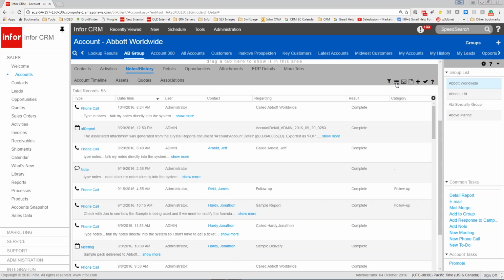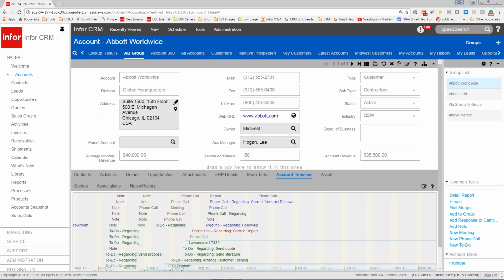And we have an accordion style. If I wanted to expand out, I could see the notes in a quick read. You can filter these to see just the phone calls or anything that's in the particular system, but the goal here again is how much information do you need to have? What do you want to see it in? Right? How about if I wanted to see everything in an account timeline?